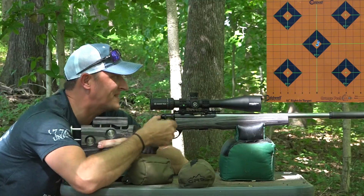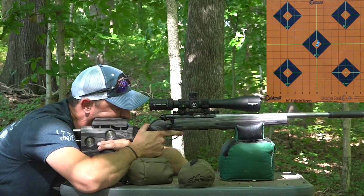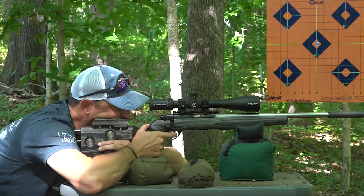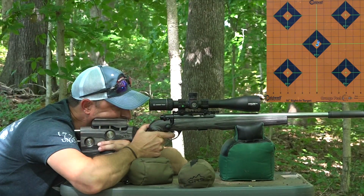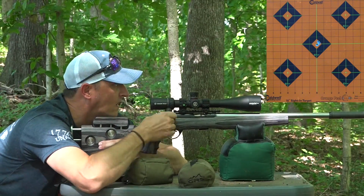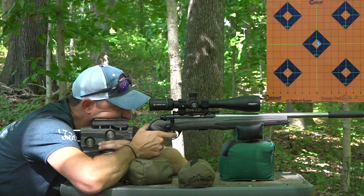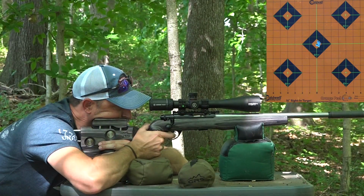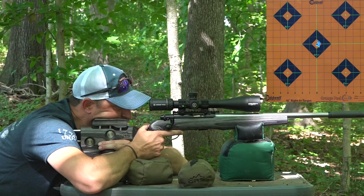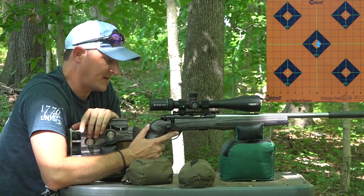Holy cow, I just put that in the exact same hole as the other one. This is absolutely impressive. Well, there's about a half-inch group at 100 yards.